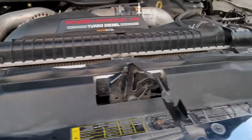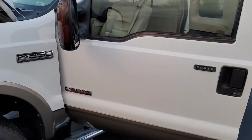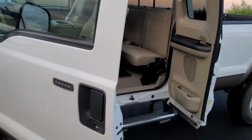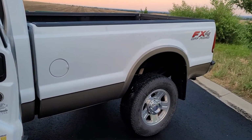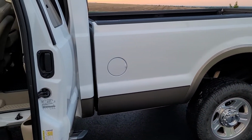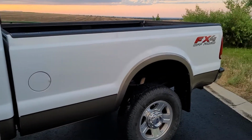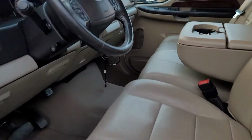I did just put in a new fuel sender into the gas tank because it was sticking at about half tank and it would cause the gas gauge to read inaccurately sometimes. So I went ahead and replaced that last weekend, and it's a Delphi unit, so it works great, good quality, not cheap, but solved the gas gauge problem and works fine. So yeah, let's go ahead and fire it up.